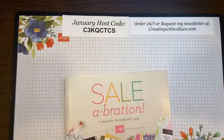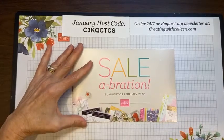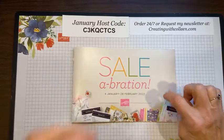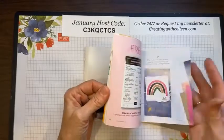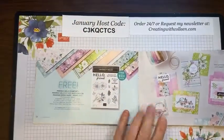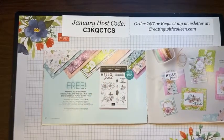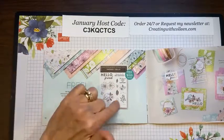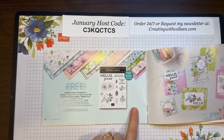So now we have Sale-a-Bration. So with Sale-a-Bration, as you know, for every $50 you spend, you get a free item out of here. If you spend $100, you actually have 2 selections. One is on page 12, and this actually comes with the designer paper. It's called Friendly Hello, the designer paper and the stamp set. So you would get those 2 items free with a $100 order.